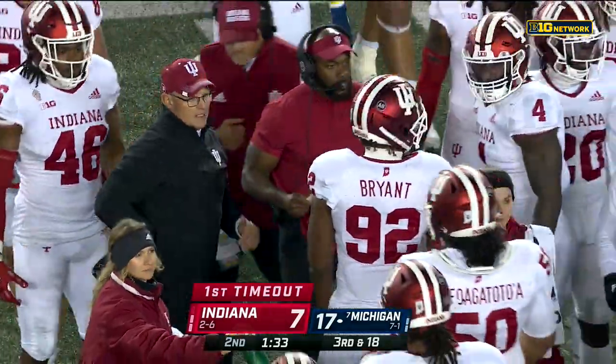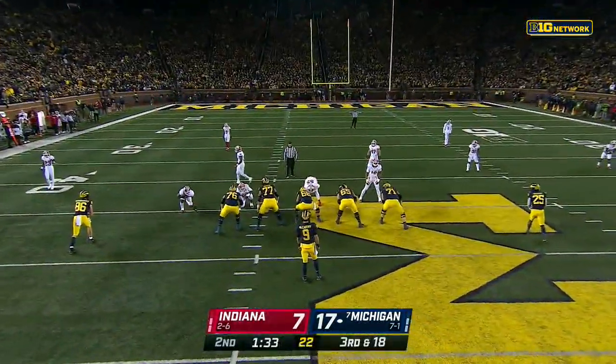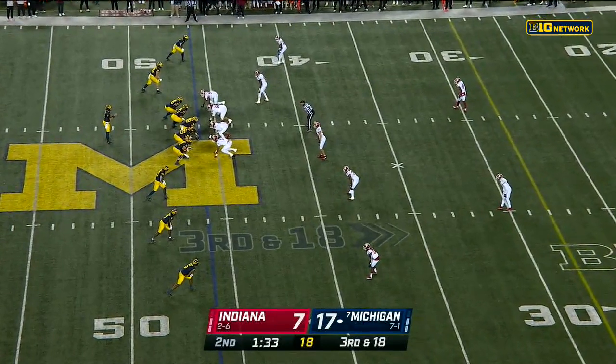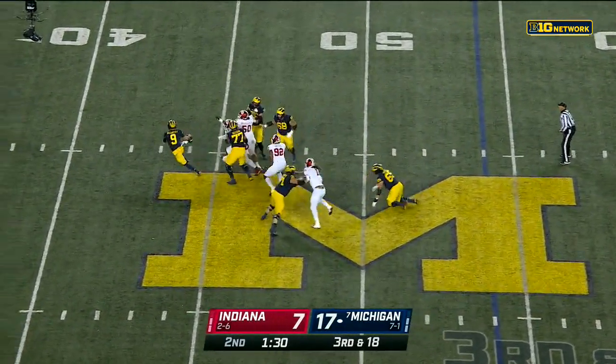Well, I think that was because of that QB change. I think there was probably a conversation with the first-time D coordinator, and right now you're looking at about 10, 12 yards to get yourself in field goal range at a minimum. That's interesting. It's spot duty for him, and they bring him in here on 3rd down and very long.